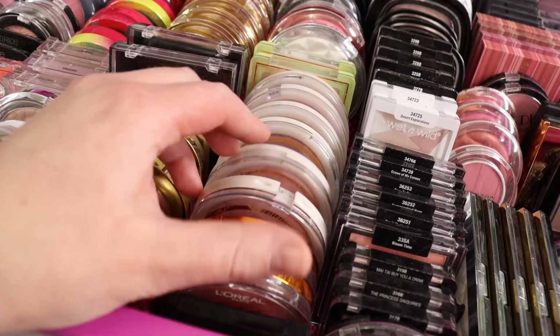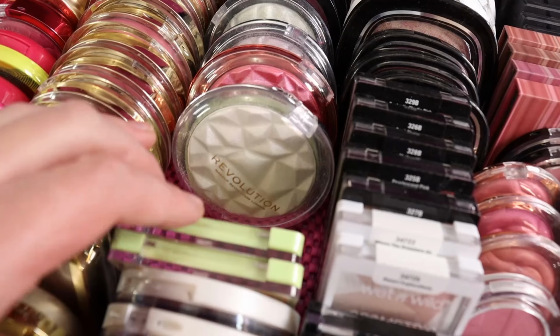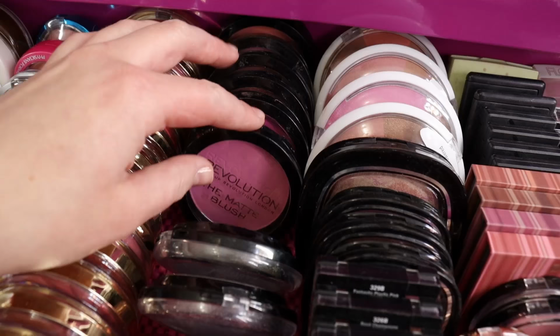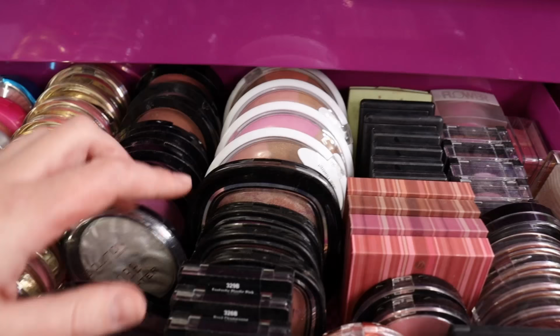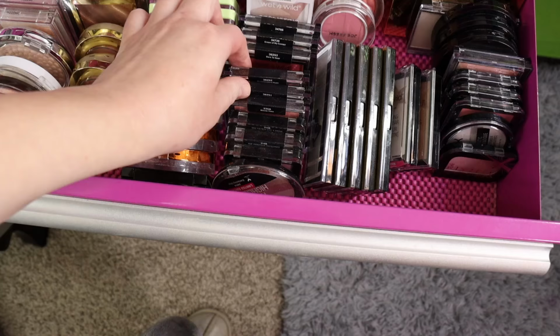And then we have got some Pixi highlighter duos, some Makeup Revolution highlighters right there, and then Makeup Revolution blushes. These here are so pretty and so affordable. These Makeup Revolution blushes come in this kind of compact. They might have changed the packaging since, but super beautiful blushes. And then next to those, this is all Wet n Wild face products right here. Gotta stand up. I love these products from them as well.